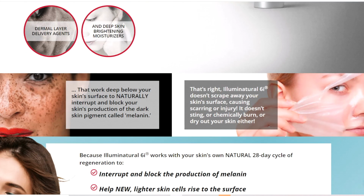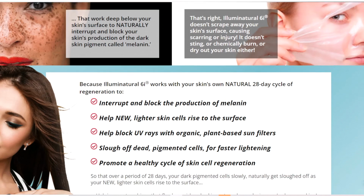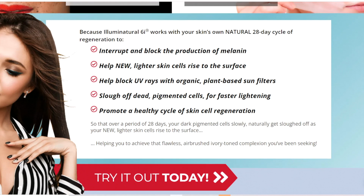Natural 6 Eye by the Skinception line of skincare products is one of the few skin brighteners available today with no toxic ingredients or dangerous chemicals in its formula. Customer reviews thus far, as with most products by Skinception, have been positive.